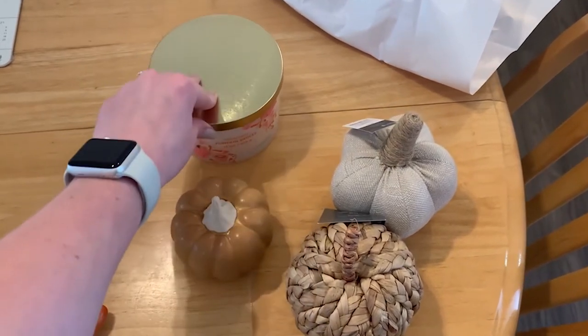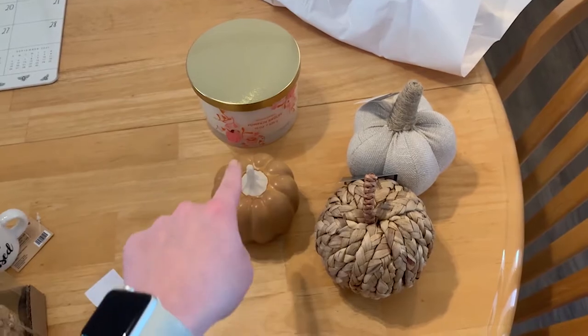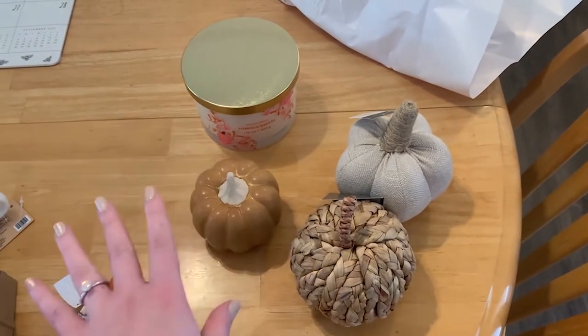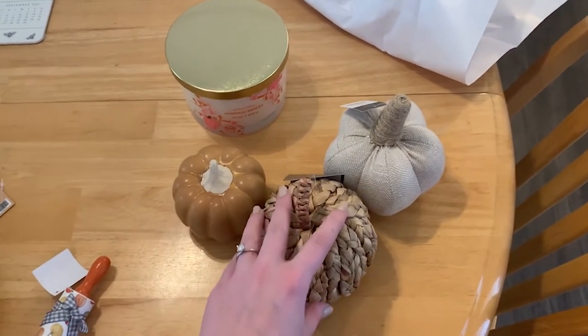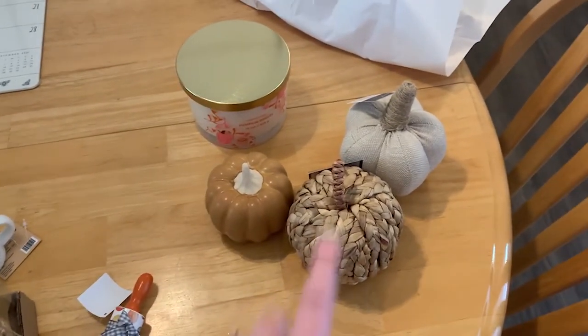Oh, and this candle I believe was $10, which again, really, really good deal for how large it is, considering Bath and Body Works candles. I just can't justify spending that kind of money on a candle, but this one will burn for a really long time. So that was Target.